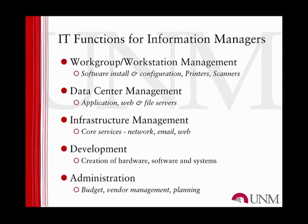The next area is development. Development is the area where software applications and sometimes hardware devices are designed, created, tested, and released for end users to make use of. And of course, the last domain is technical administration. Where would we be without that? Information technology generally consumes a significant percentage of any organization's operating budget. So planning, purchasing, and contract management are always part of overall IT management.